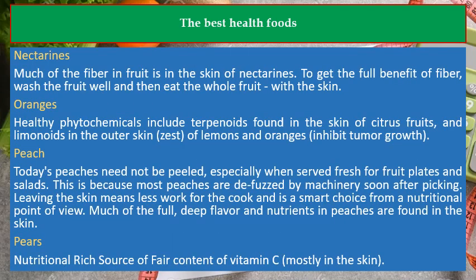Nectarines. Much of the fiber in fruit is in the skin of nectarines. To get the full benefit of fiber, wash the fruit well and then eat the whole fruit with the skin. Oranges. Healthy phytochemicals include terpenoids found in the skin of citrus fruits, and limonoids in the outer skin, zest, of lemons and oranges, inhibit tumor growth.